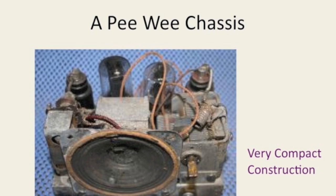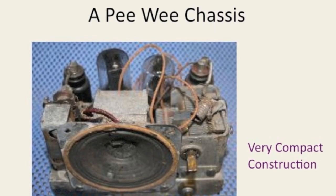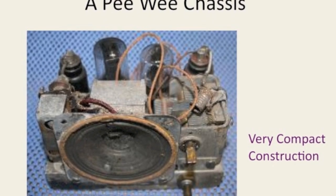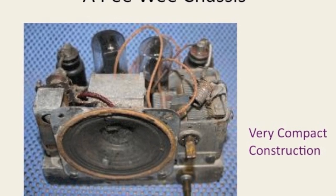We have the next slide. Now, this is what the Pee-wee looks like. It's kind of beat up, but it's a very, very compact construction. A couple of metal tubes, a couple of glass tubes. And incidentally, this is a TRF.